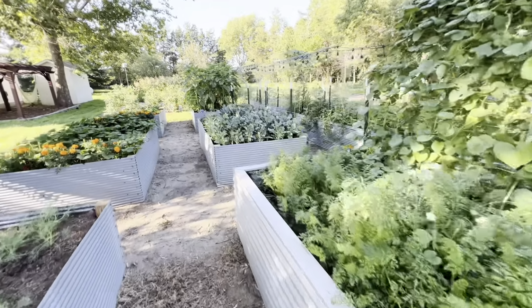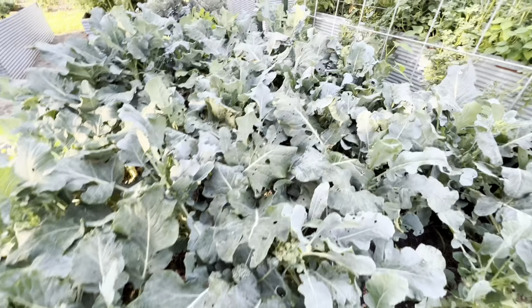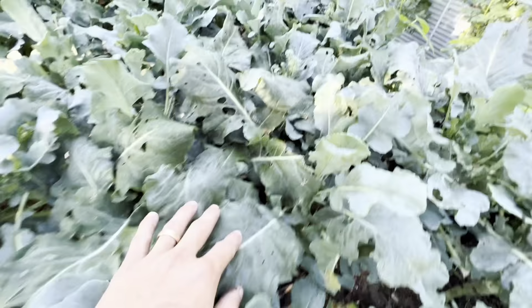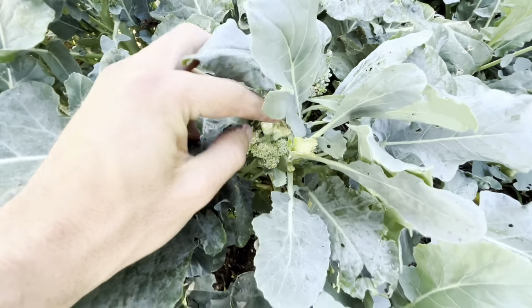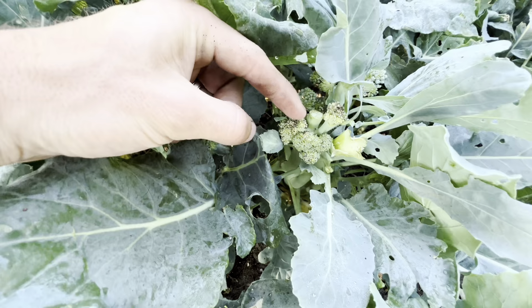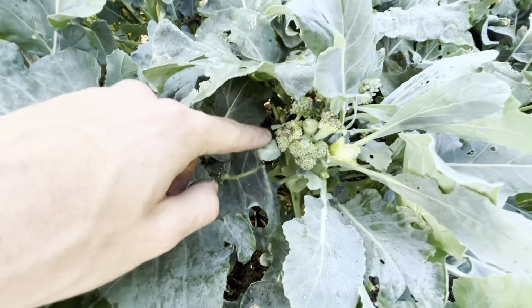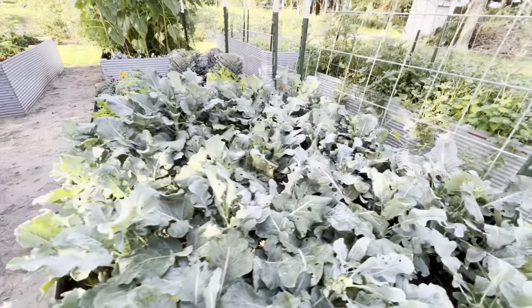And then broccoli. This has been really fun. We have just been picking, like we just did a big harvest yesterday, picking off all these side shoots. So like the main stem, we took off there probably a month ago. And then we took off another little stem here. But these side shoots will continue to grow. So you'll be able to cut things like that pretty much all summer long.